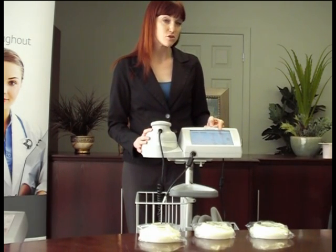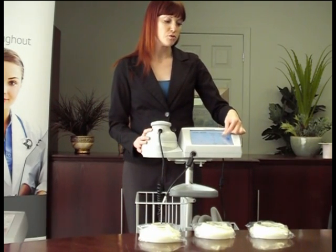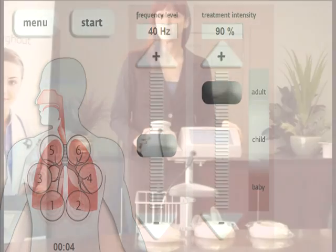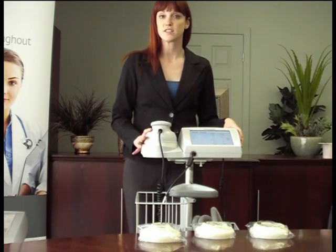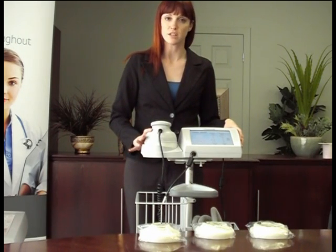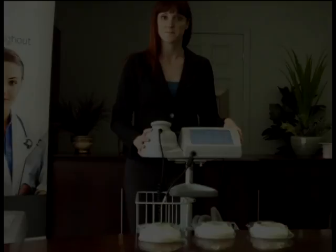The other setting is treatment intensity, measured in percentage, goes from 0 to 100, and we change it depending if we're treating a baby, a child, or an adult. That's very easy to set, depends on the patient's comfort. So for example, if I'm treating a patient at 75%, if the patient thinks it's too strong, I'll decrease it. Not strong enough, I'll increase it. If the patient is comfortable, I'll leave it like that.